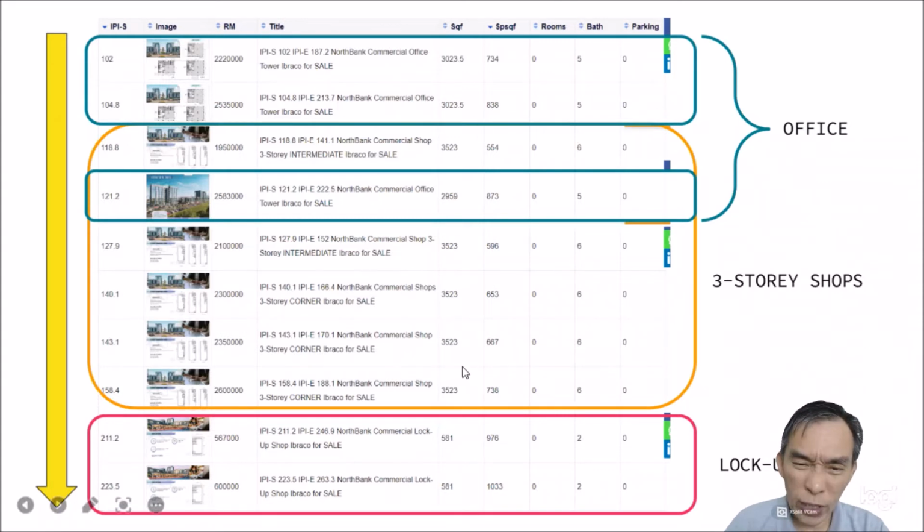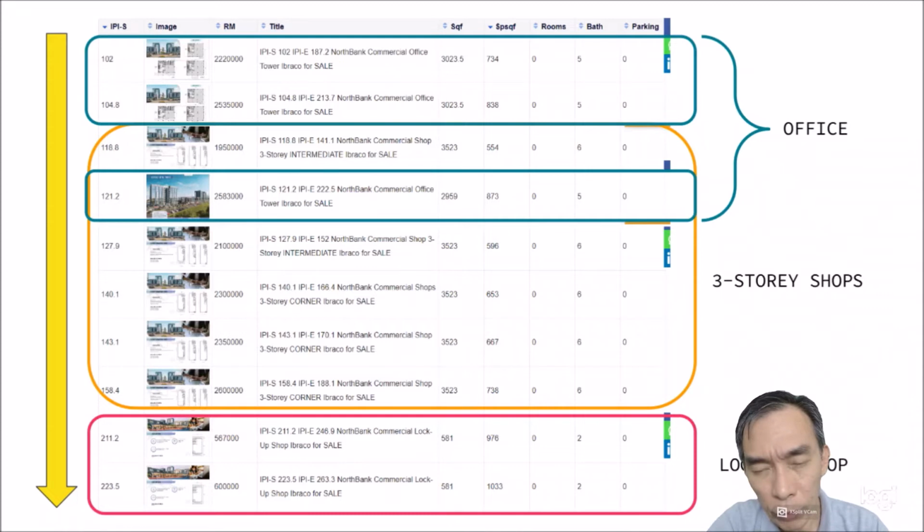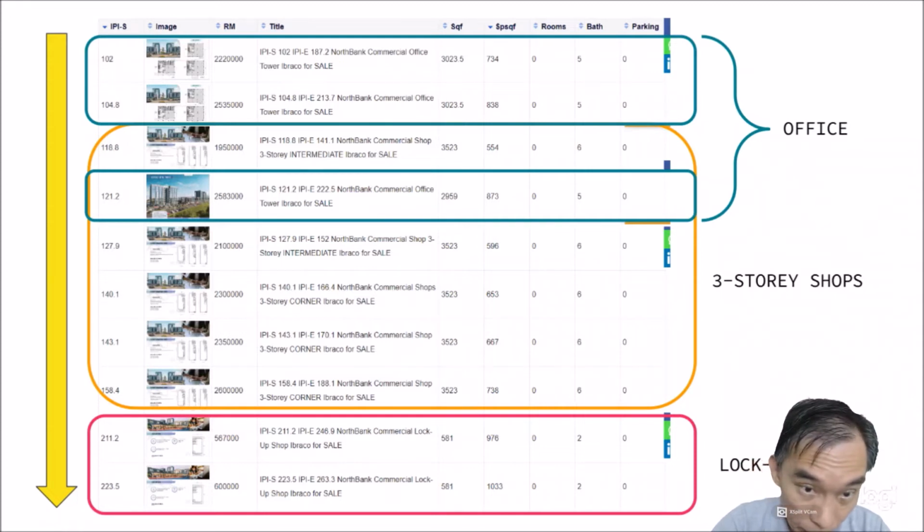Whereas for the 3-story shops, the conventional shop style, the built-up area for one floor is around 1,000 square feet. So you have 3 floors that are around 3,000 over square feet. If you buy these 3 floors, the whole lot of 3,000 over square feet at a price of about 2 over million, then it gives us a per square foot pricing of about 600 to 700 ringgit per square foot. Of course, people are buying shop lots for the purpose of commercial use, with the ground floor being most important.